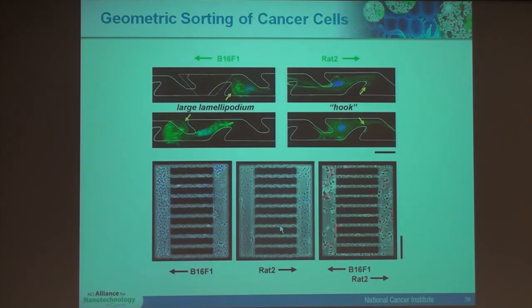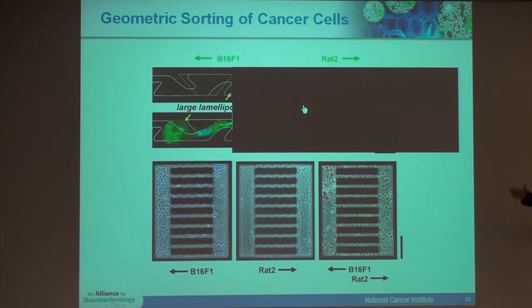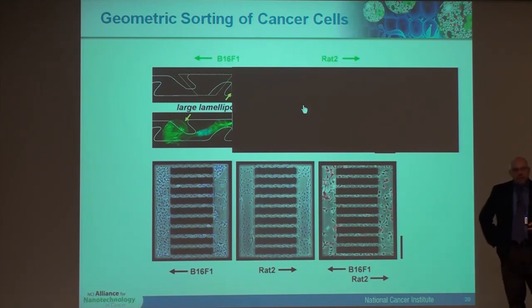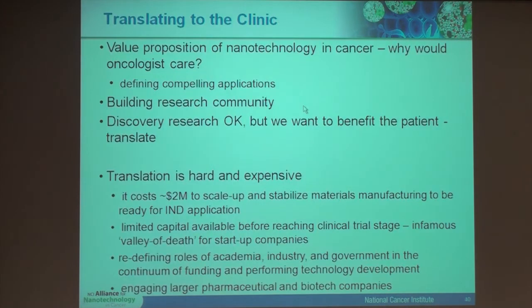And it appears, as this next slide shows, that different cells move in different directions when you design the track appropriately. As you look at the bottom part of this slide, you can actually sort populations of cancer cells from other cells, again if the track is designed appropriately. So what that means is that you can potentially eventually learn something about how cells travel through the metastatic process, and potentially test different anti-metastatic drugs in simulated environments like that.